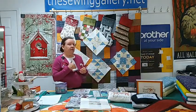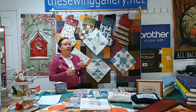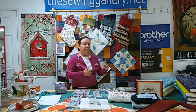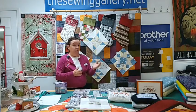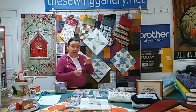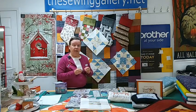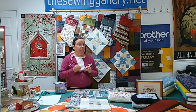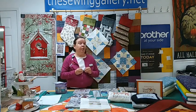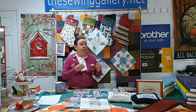Well, I wasn't trying to insult her that her machine was older, but the older machines don't have the dog feet that extend, such as with the new Brothers, so it doesn't get stuck. You know, with technology, it's not about your machine being old and junk. It's just that the technology that has come with the newer machines makes your sewing enjoyable.